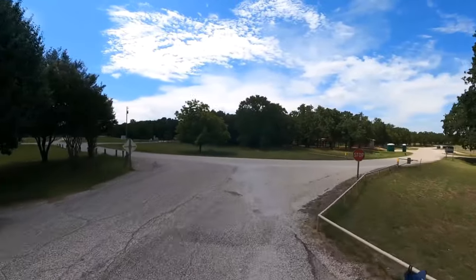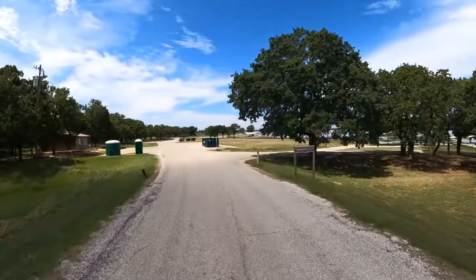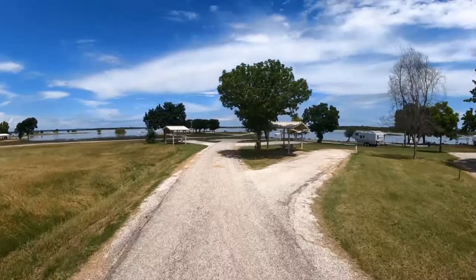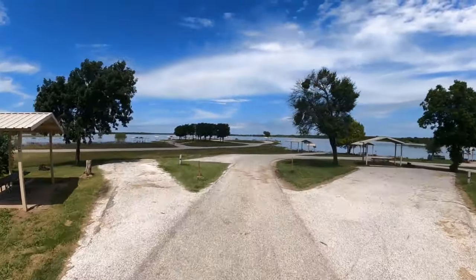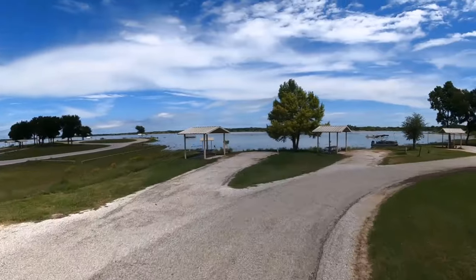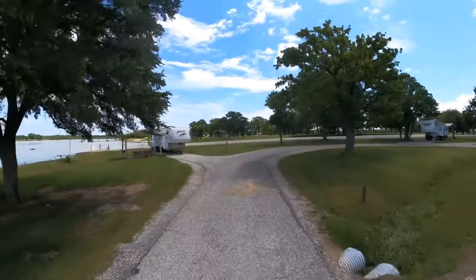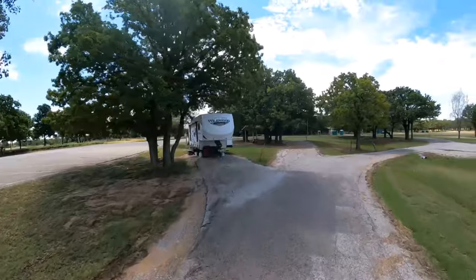I was supposed to be camping at a campground on the other side of the lake, but it's completely closed as a result of flooding, of course. So these are all 30 and water sites. And the nice young lady at the guardhouse was telling me that this part of the campground is more popular with families with children because it's adjacent to the beach.